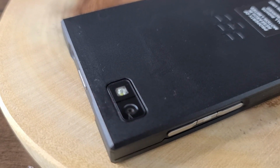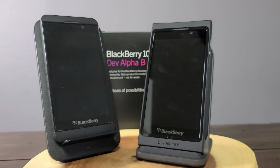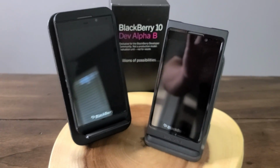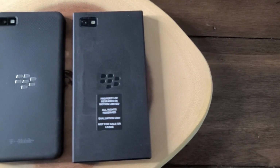All right, so now that we've taken a look at the Dev Alpha B, let's see what it looks like next to the Z10. This is the consumer final production unit, which we all know and love. It came in several different models, the white, the black, the red. I had the white one and the black one. I never had the red one.